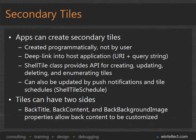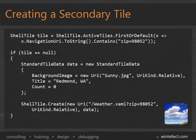That changes in Mango, where an application can create any number of secondary tiles, each representing a deep linked shortcut into the application. I'm going to show you an example of that in a moment, but before we talk about why this is useful, let's see how you leverage this syntactically. If you want to create a secondary tile from your app, and by the way, this is something that can only be done by the application. There's no UI for doing it in the shell. This is how you do it.